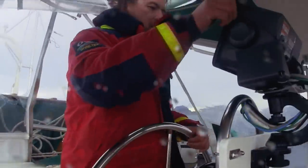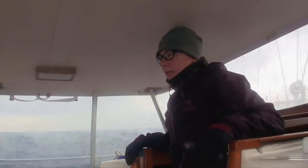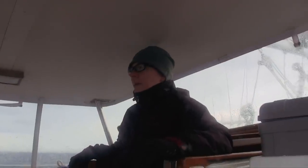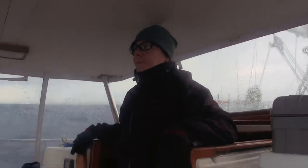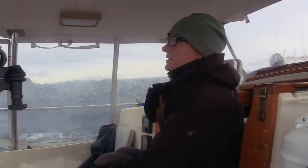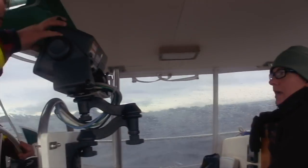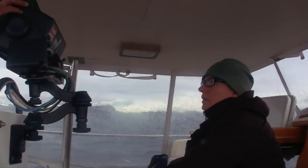We're on our way. We're out to sea. Chat, there's a growler on the port side. There actually might be two. I took a look, I didn't see any. They're there. Port side, off the bow. I don't know exactly how far, but you can see them in the waves every once in a while. They look about the size of half a car.